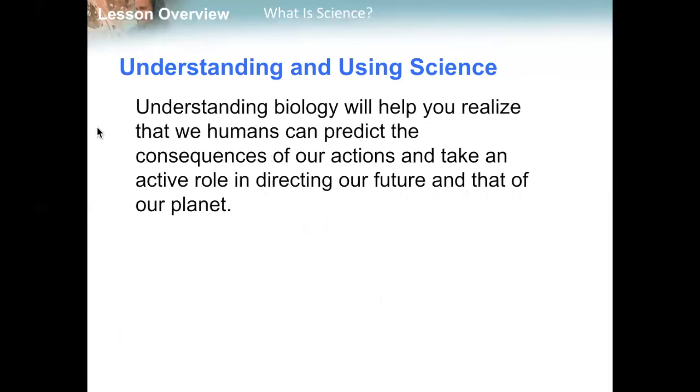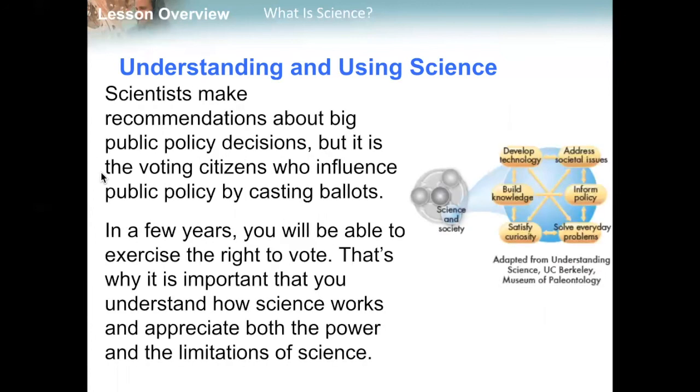Understanding biology will help you realize that we humans can predict the consequences of our actions and take an active role in directing our future and that of our planet. Scientists make recommendations about big public policy decisions, but it is the voting citizens who influence public policy by casting ballots. In a few years, you'll be able to exercise the right to vote. That's why it is important you understand how science works and appreciate both the power and the limitations of science.